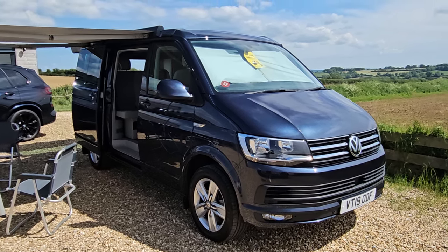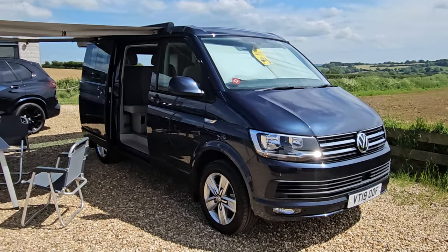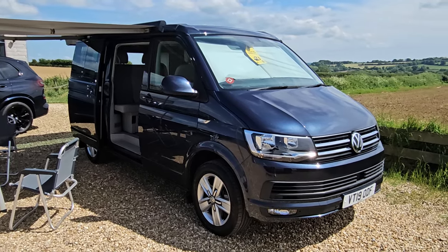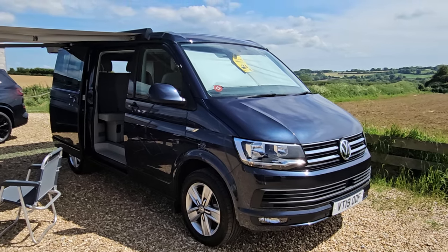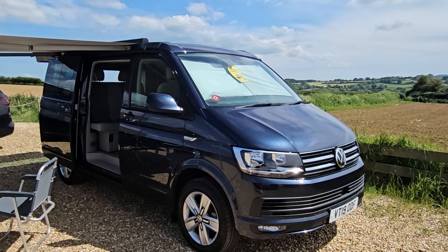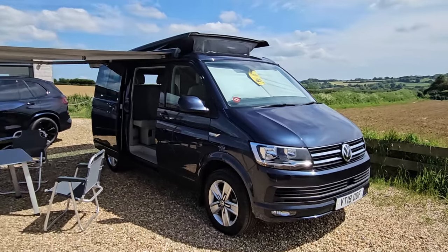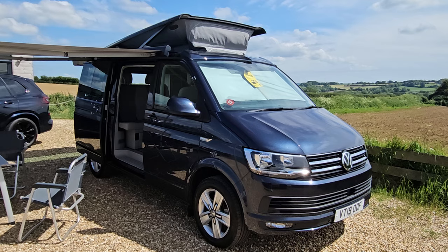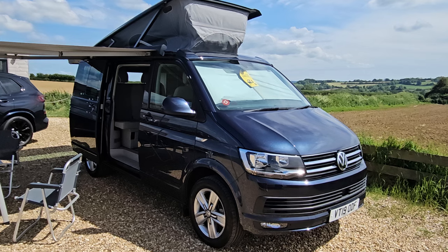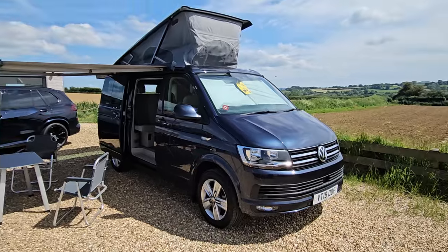Finished in blue metallic. Being an Ocean, this is absolutely top spec, including the very rare and desirable fully electric automated roof. So you can open the roof by the push of a button, which we'll demonstrate to you now. So there we go, the roof is going up now. So literally one push of a button, hold it on, the roof goes up, so it takes out all the hassle of opening and closing a roof for yourself. Really nice, really desirable option this is.